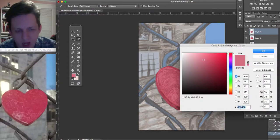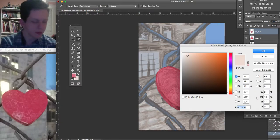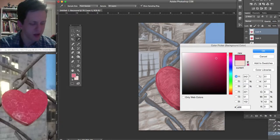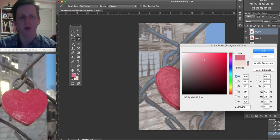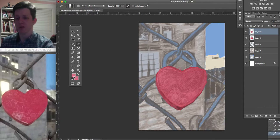So I'm going to take note of this hexadecimal code, D36D80. D36D80. Because that way I can get lighter with one, and I can get darker with the other.